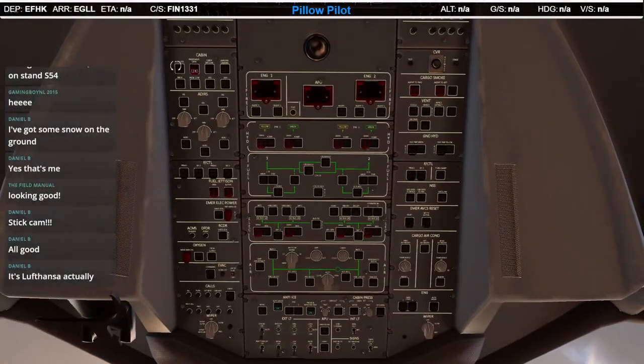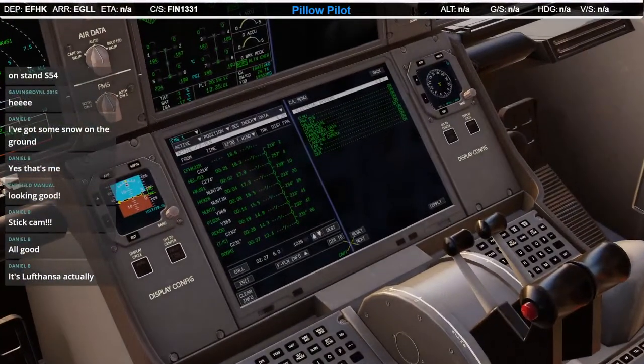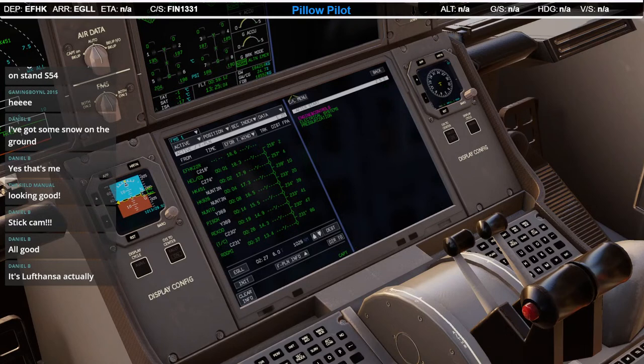I didn't know that. And let's get our taxi clearance then. Helsinki Tower, Finnair 1331, ready for taxi.